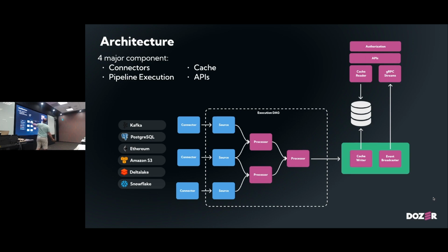The core of the engine is basically the pipeline execution and the caching. The pipeline execution is fundamentally an implementation of a streaming SQL engine. So we take the SQL and transform it into a DAG, a directed acyclic graph, and each node maintains a state and processes the incoming data. After your materialized view is calculated, we have our caching layer, or cache writer, where data is stored. On top of the cache writer, we have our cache reader with the API and authorization on top of it.